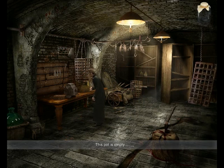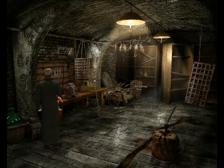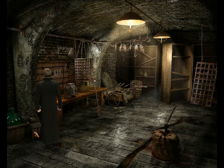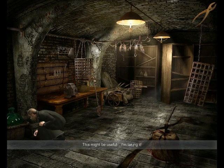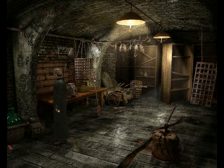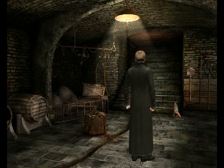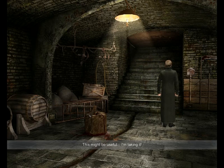This pot is empty. Some old nails. This might be useful. I am taking it. This saw is in good condition. This might be useful. I am taking it.